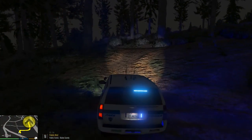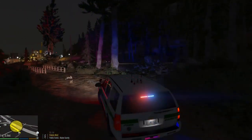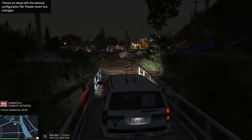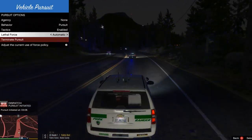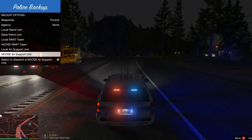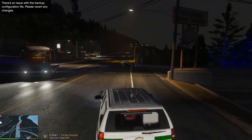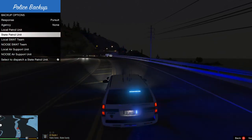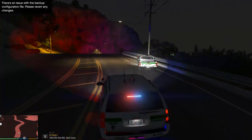They'd go this way. Officers report a 148 in Paleto Forest. Units respond code 3. Dispatch, we got a visual on the perp in pursuit. That's how we patrol. The suspect is crashed. We have units requesting air support over Paleto Forest. All right, the suspect just got off the freeway. Backup required on Great Ocean Highway. It's a park ranger vehicle.